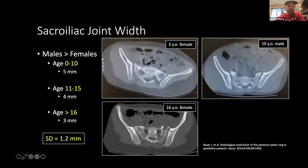What about the SI joint? It differs a little bit more over time, but still it's not significant. In the really young kids, similar to the symphysis, you'll see about a 5 millimeter width of where the cartilage is, decreasing to about 3 millimeters at the age of 16.